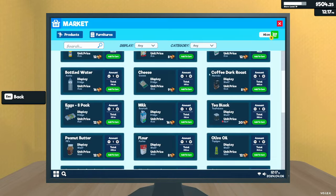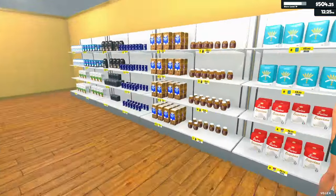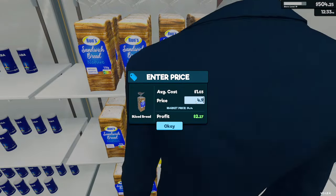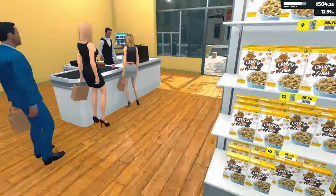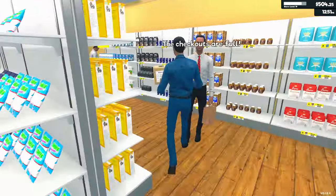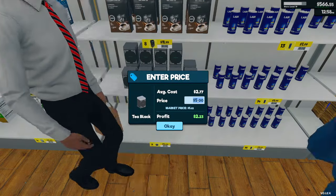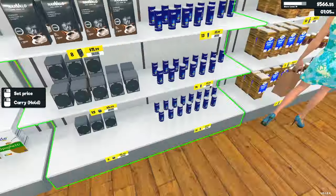Oh, and we do have some price changes that I didn't. Okay, so bread apparently went up in price. So that's going to go to $4.99. He's buying it on the cheap. He's like, I'm going to take advantage of this price. What was the other thing? Something went down. Black tea went down. $5.90. They're still selling it for cheap.